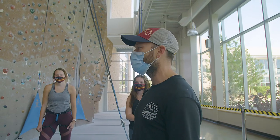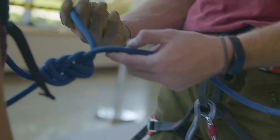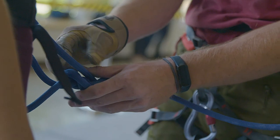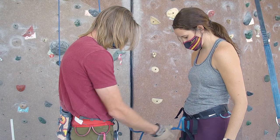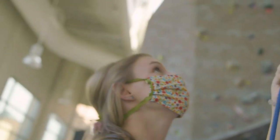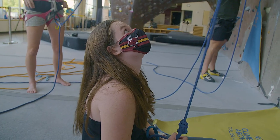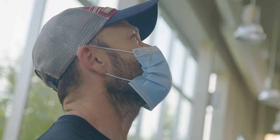So what do you say we get these students here climbing down and teach them a few tricks? So what you can do is you can wrap this extra length over here. Yeah, that's looking pretty good. Put your left foot up high. Yeah, you're doing great. I went a lot further than I thought I would, and I want to try again. Use your toes. Remember to use your toes.